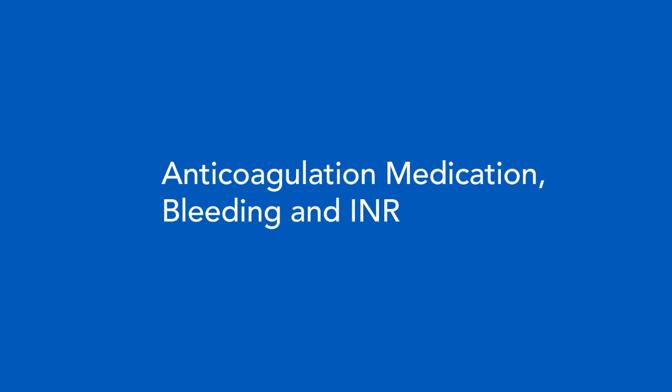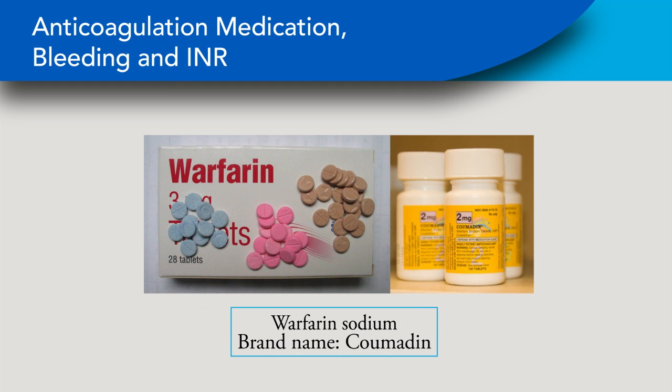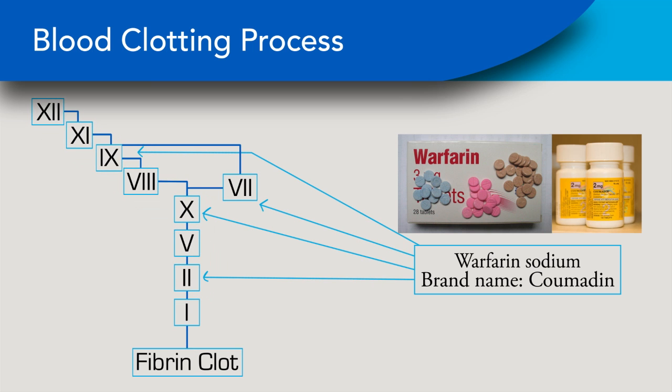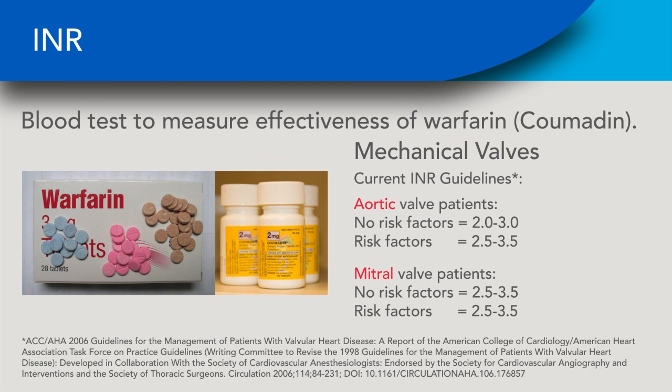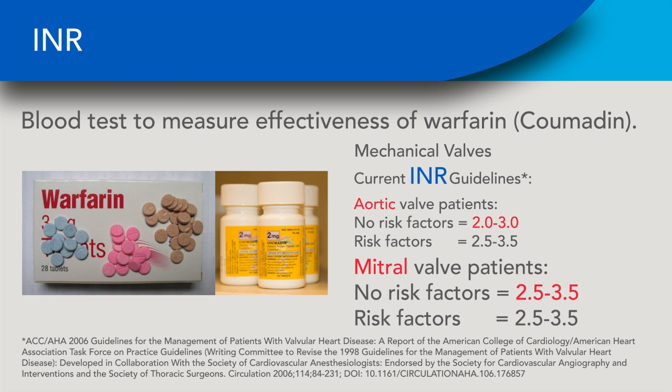Bleeding after valve replacement is considered related to taking a medicine that lessens the chance of clotting, an anticoagulant medication. The most common name of this medication is warfarin, with the brand name Coumadin in the United States. The blood clotting process is complicated, and warfarin interrupts this process. The effect of warfarin is measured with a test called INR, or International Normalized Ratio. For mechanical valve patients after valve implant, an INR of 2-3 is necessary for aortic replacement in patients without risk factors, and 2.5-3.5 for patients with mitral replacement.